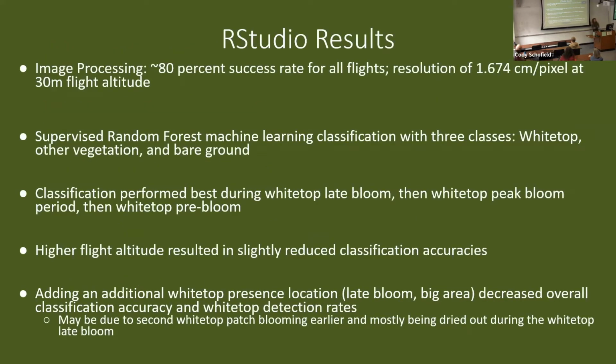Generally, from image processing, we had an 80% success rate for all of our flights. Some of them just did not process. I would suspect we had too many image samples at a single location. But overall, 80% of our flights went well.